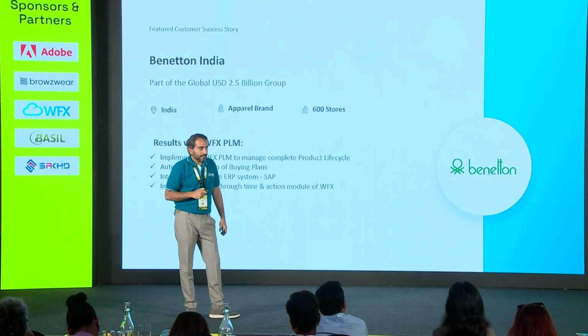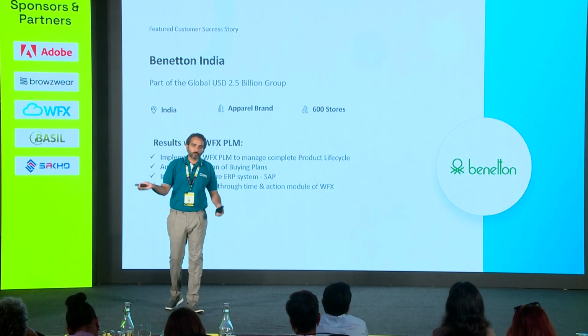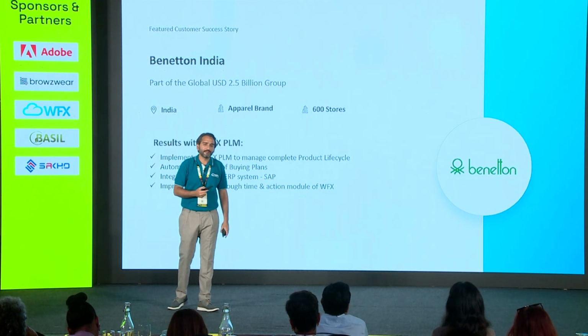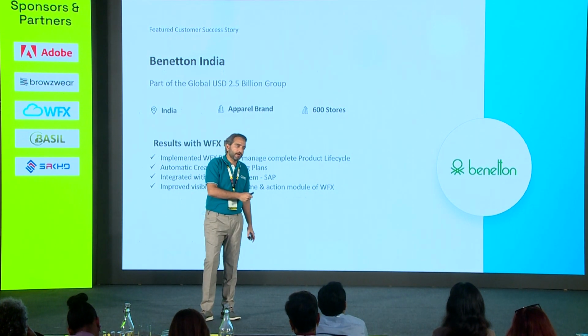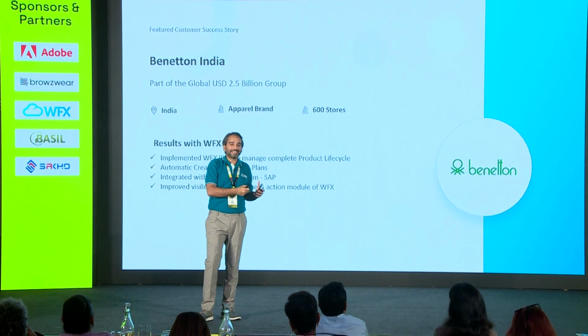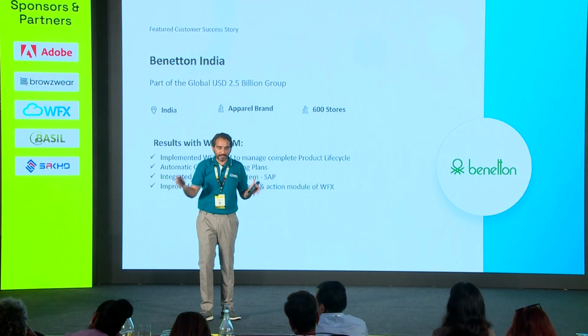Another example closer to home is Benetton in India. Benetton is, of course, part of the global Benetton Group. Their India arm has, I think, about 400 different point of sale locations. And their challenge was they wanted a solution to manage their product life cycle because they were doing a lot of things in Excel when it came to actually launching their new collections. And they wanted to bring digital transformation to their design and development operations.